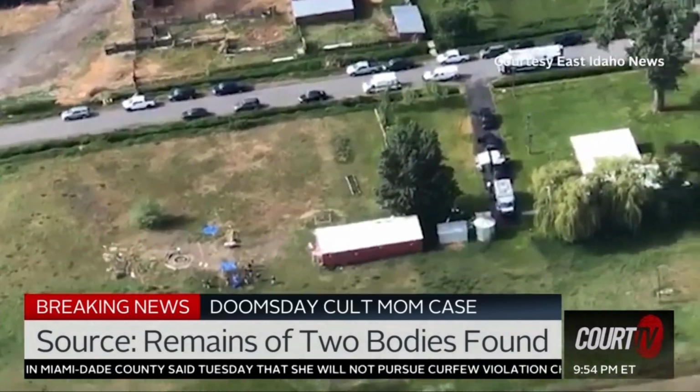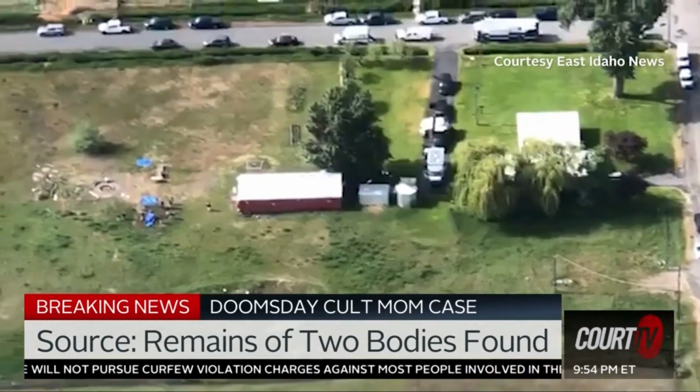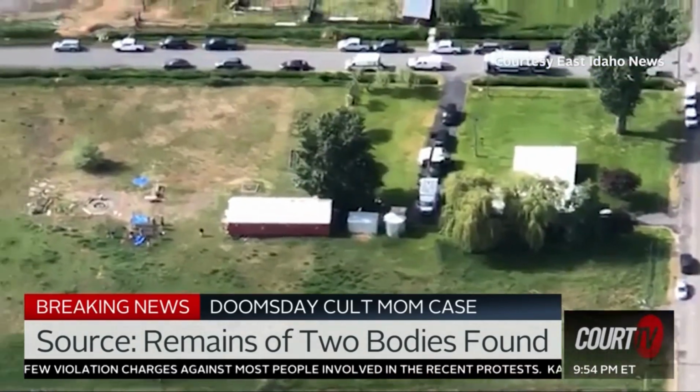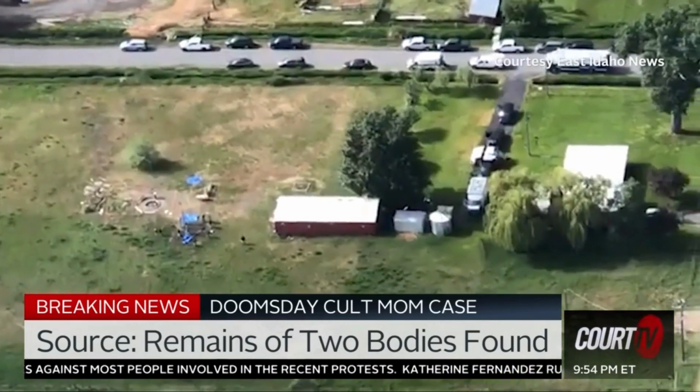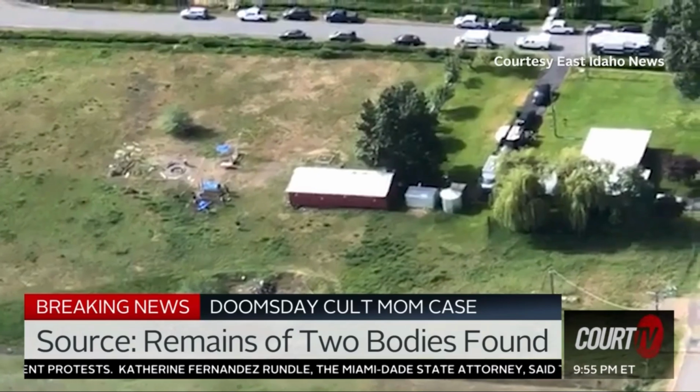How about connecting the person who put them in the ground forensically, connecting them to that scene, whether it's this many months later? How about that part of the investigation?